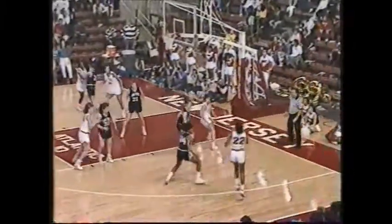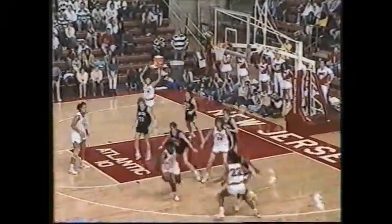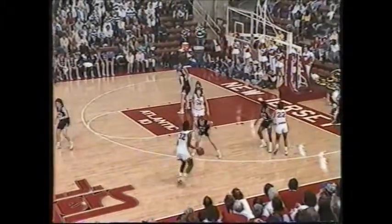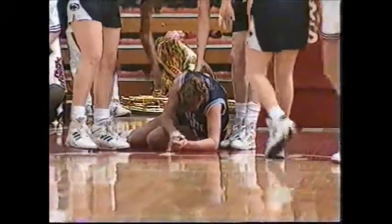Here's Lynn Ust. Interesting to note, Penn State coming off that GW game only shot 44% from the field. Vicki Green finds Vicki Pikett, who holds it up. 10 seconds on the 30-second shot clock. And the foul's on Penn State. Lynn Doherty moving in front of Pikett.